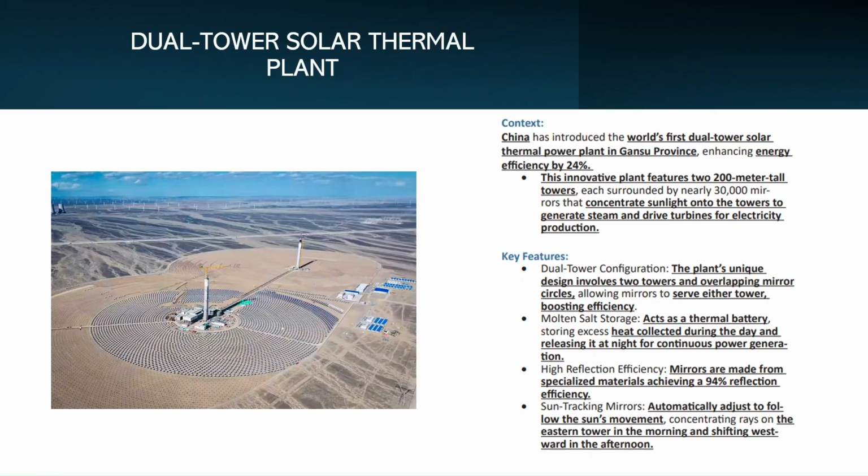Now there is a significant news item: a dual tower solar thermal power plant has been developed by China recently. It introduced the world's first such power plant in its Gansu province, which will enhance its energy efficiency by 24%. This innovative plant has two 200-meter tall towers. How it produces electricity is, it concentrates sunlight onto the twin towers, and due to the concentration of that sunlight, it generates a lot of heat. That heat generates steam and drives a turbine for electricity production. So that's how this dual tower solar thermal plant works.